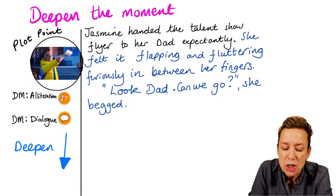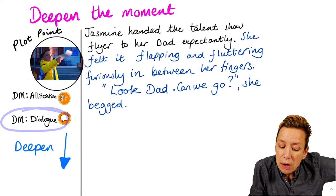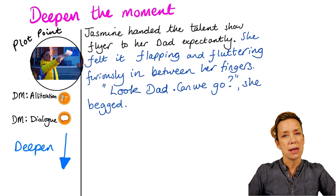She felt it flapping and fluttering furiously in between her fingers. Punch it, that's brilliant. And then, miss, I've added some dialogue in there. Look, Dad, can we go? She begged. No plot pushing, staying in the moment. They've actually added two sentences in. Boom.